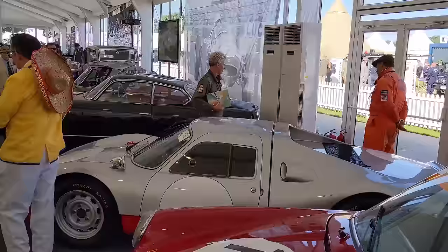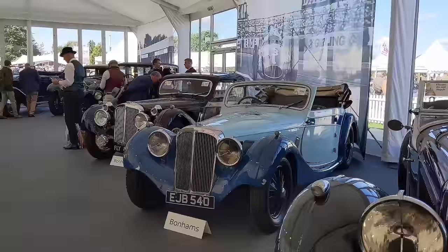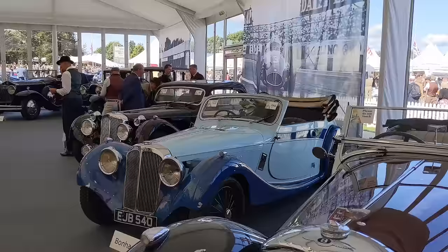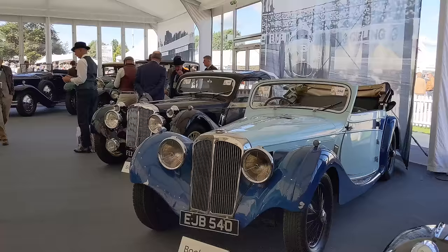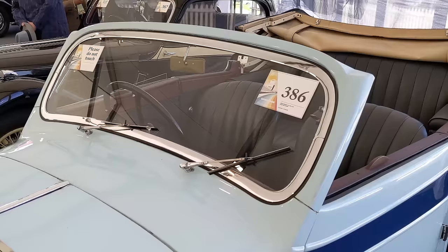I am really impressed. Well, I thought I was done at Bonhams, but I ran into these two Atalantas. They're super rare cars. We never see them stateside. A 1938 Cabriolet, two-tone blue, and I believe a '39 Coupe. And it's such an amazing sight to see them together here. Just soak up the details. I think the engines in these look utterly spectacular. I think they're twin overhead cam. Oh no, this is a V12. It's an Atalanta V12. Wow.